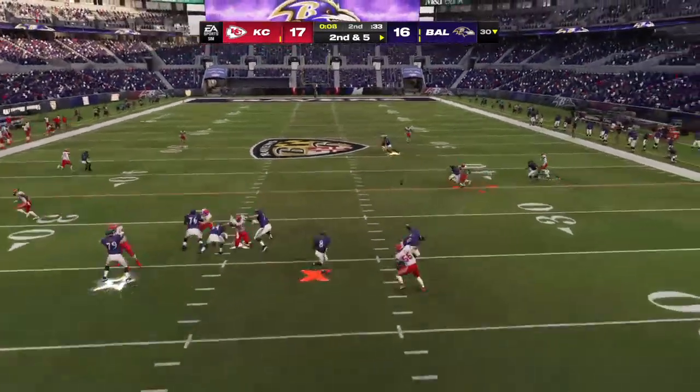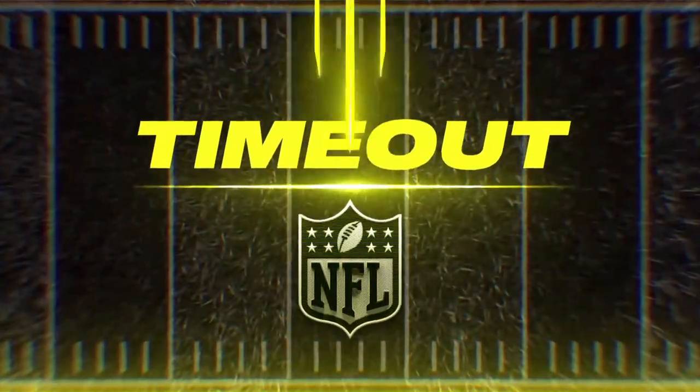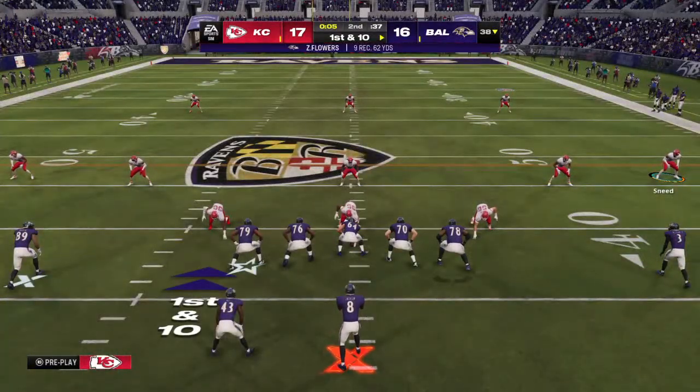Jackson from the shotgun. To the right side, into the hands of Flowers. And this offense going to elect to burn a timeout with 5 seconds remaining in quarter number 2. So here's a 1st and 10 at the 38.